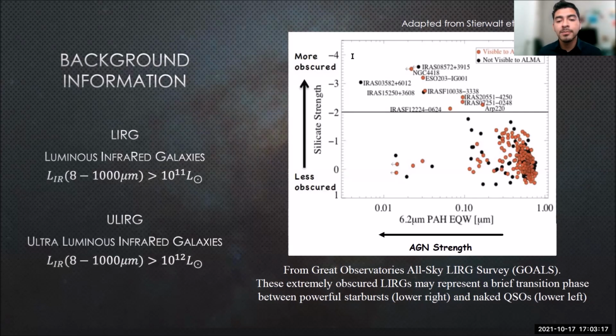GOALS for short, which is a multi-wavelength study of 202 low redshift luminous infrared galaxies in the local universe at different merging stages. The obscuration we mentioned is clear in this flux-limited subsample adapted from Stierwalt et al. 2013, and the 10 galaxies on top of the plot stand out, presenting extremely deep silicate absorption and weak PAH emission, suggesting that the bulk of the obscuration, as well as the infrared luminosity, arises very close to the buried nucleus, within about 1 kiloparsec, which is expected for late-stage mergers.